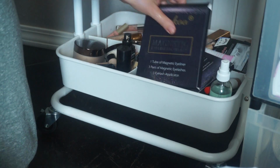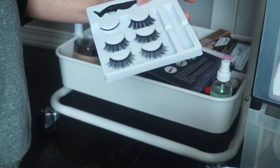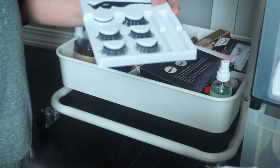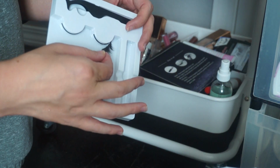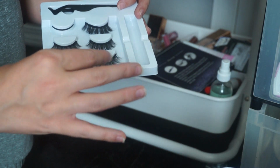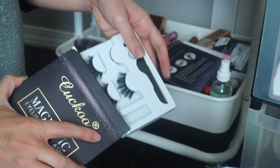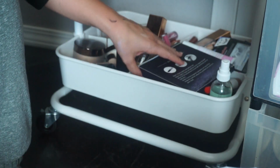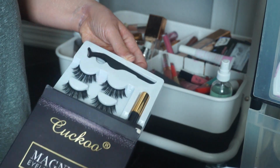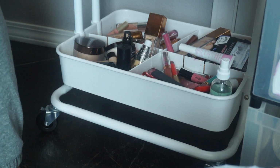All right, so here's the thing. I have these magnetic lashes that I got in PR, but I don't really use them. And they have the magnets attached, so I couldn't even use glue with them. Man, I don't know. I'm gonna put these in a maybe. I just don't really like this magnetic lash brand.